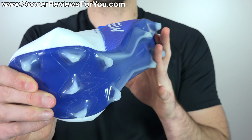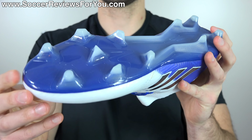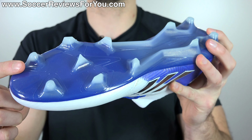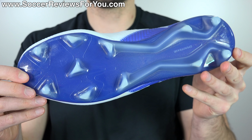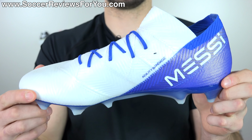The only difference you're gonna find here is that it does use the Messi specific sprint frame and stud pattern, which honestly, I think this is more flexible. I prefer the way that it feels from a comfort standpoint, and this particular stud pattern, also FG-AG, is much better for use on artificial grass, and honestly, I just think feels better on natural grass as well. It's a better base to this particular upper.